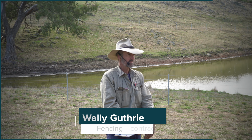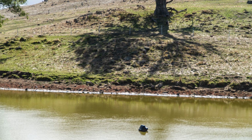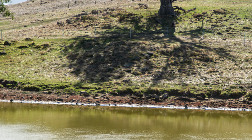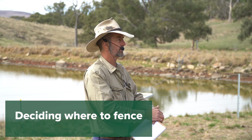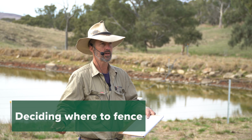I'm Wally Guthrie. I'm a local fencing contractor. I live over in Mount George. Pretty important to fence your dam off and how that can be a fairly easy and cheap option if you do it the right way. Where's your dam fence got to be? So what features of a dam do you want to actually exclude animals from?